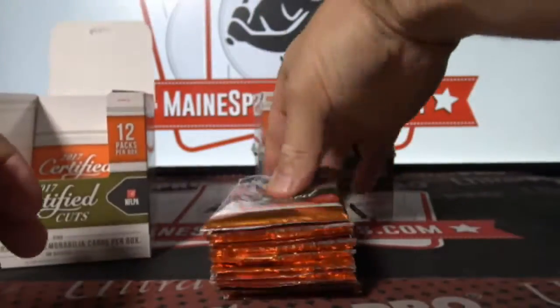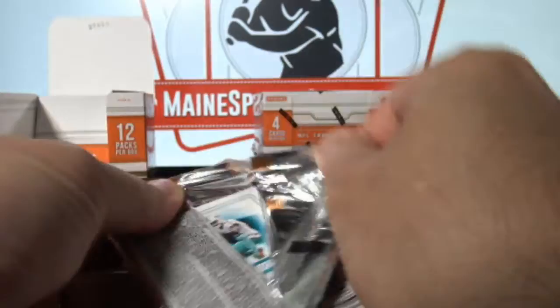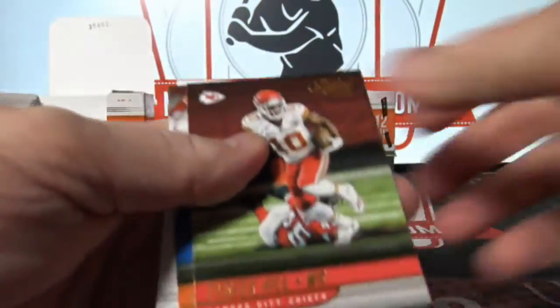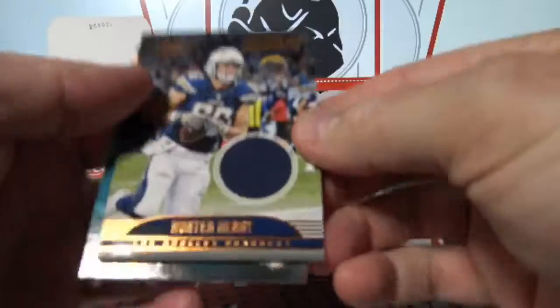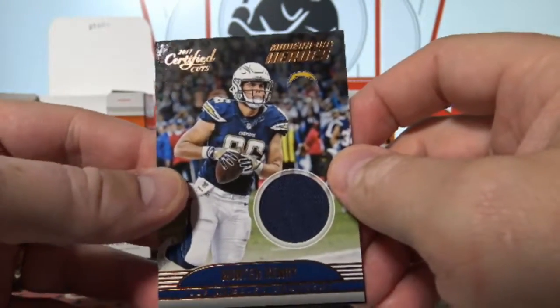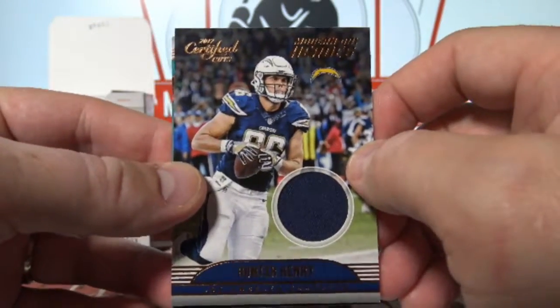Nick, we used to be friends. Hunter Henry jersey to the Chargers, Sean M.O.